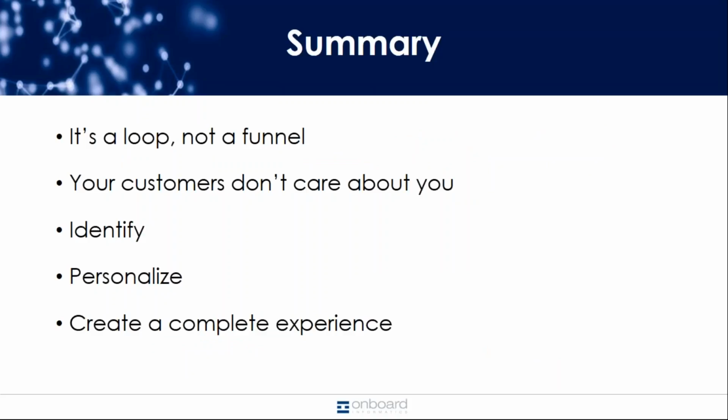Your customers don't care about you, they care about themselves. So in your marketing, stop talking about yourself and start talking about them. Identify their wants and needs and what they value, and then personalize your message to those wants and needs and what they value. And create a complete experience that highlights or at least addresses each point in that loop. And no, it's not going to be a linear line, but they're going to bounce around and you're going to be there as they do.